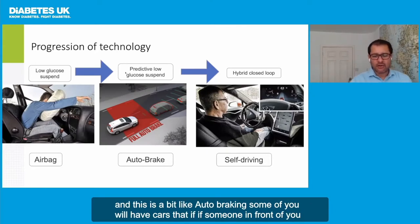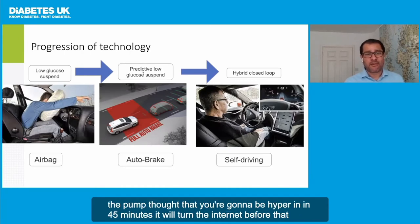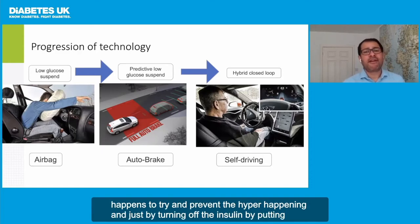And this is a bit like auto braking. Some of you will have cars that, if someone in front of you stops, will automatically apply the brakes. And so what this was doing is, if the pump thought that you were going to be hypo in 45 minutes, it would turn the insulin off before that happens, to try and prevent the hypo happening.